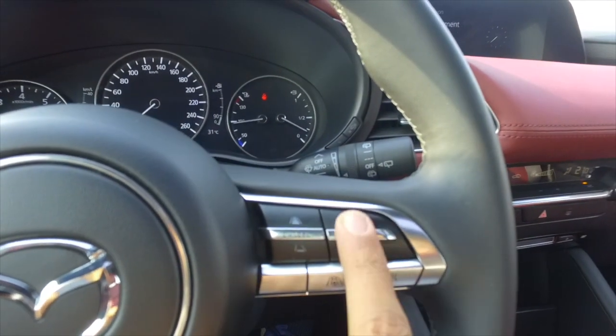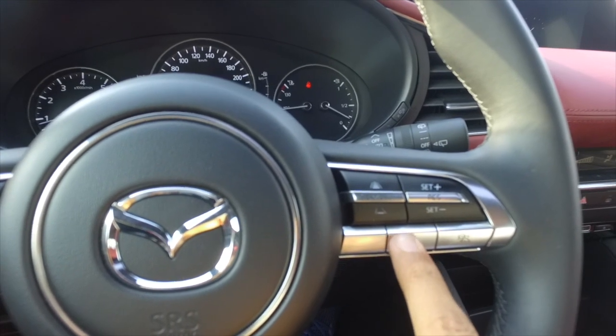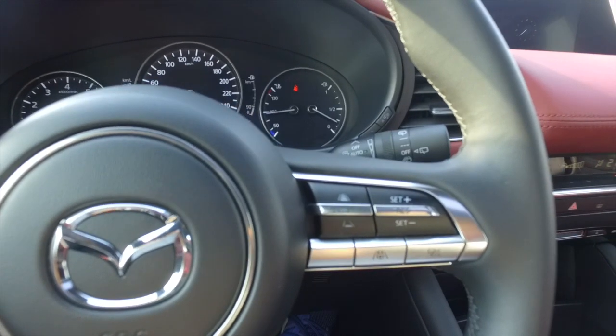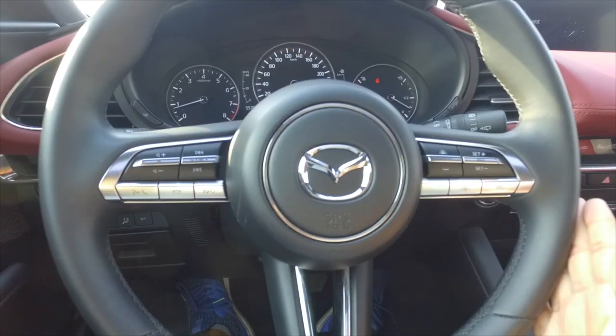Radar cruise control, so you've got cruise control set, distance, assist for the steering on the highways, which basically is lane departure warning. I hate it, turn it off. And main cruise control on off. This car has radar cruise control. That's incredible. And look how clean it is.